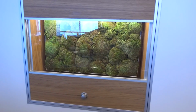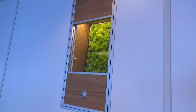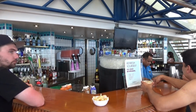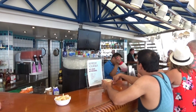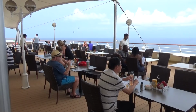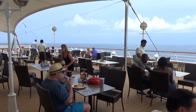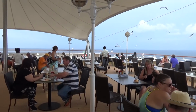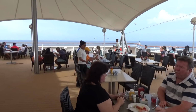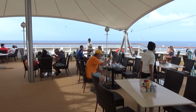They've also got some really, really weird decor in the buffet area, like these little windows with moss kind of stuff. Out behind the buffet on deck 12 is a big old bar, and you get one of the buffet dining areas too. You can eat out here and watch the ocean and stuff like that. Also, the buffet does not have a lot of seating on the inside. I know I would much rather eat inside in the air conditioning, but that's not always the case. You might not be able to get a chance.